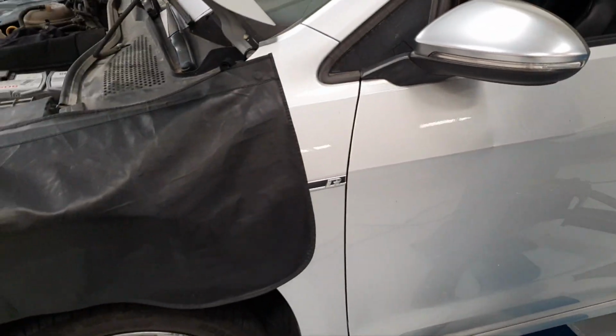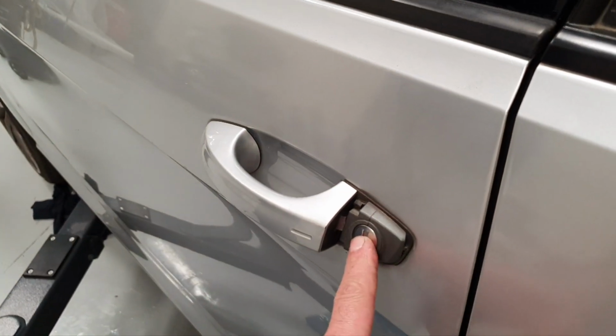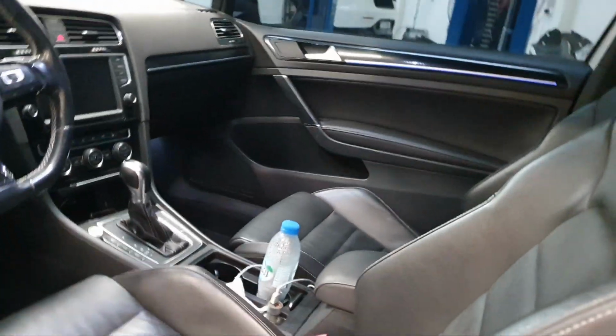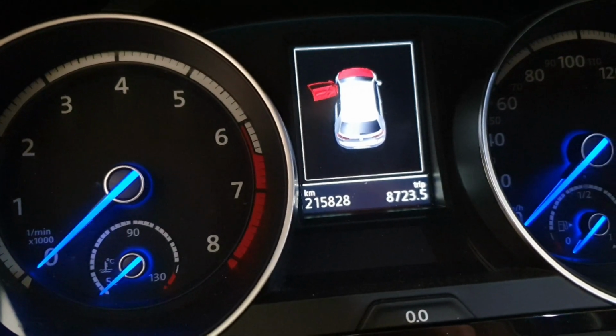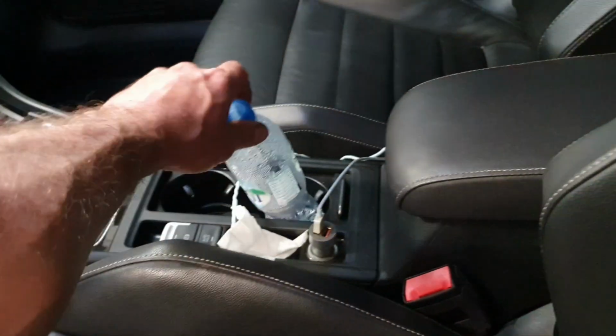Golf MK7. Is it GTI or R? Is it four-wheel drive or front-wheel drive only? Never mind. 2015 model year, 216,000 kilometers.